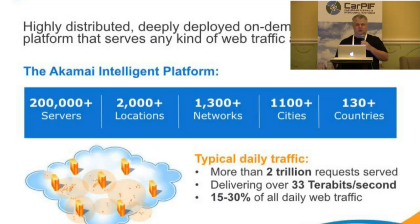We process more than 2 trillion requests a day, and we're currently delivering north of 35 terabits a second in some cases around the world. Somebody says we represent 15 to 30% of all daily web traffic.